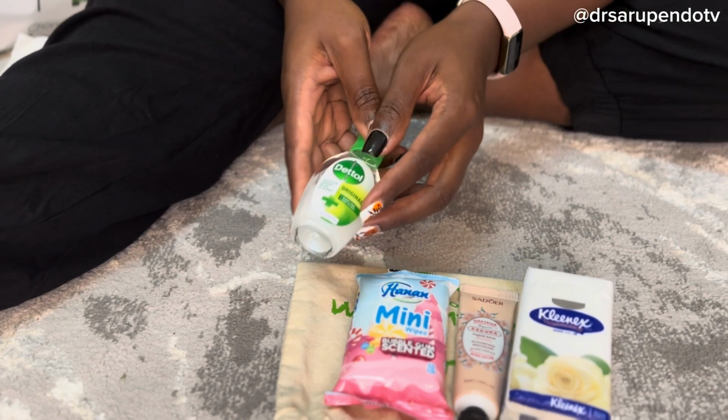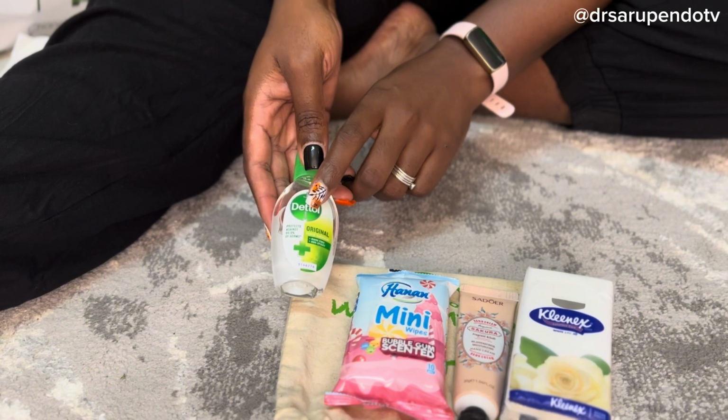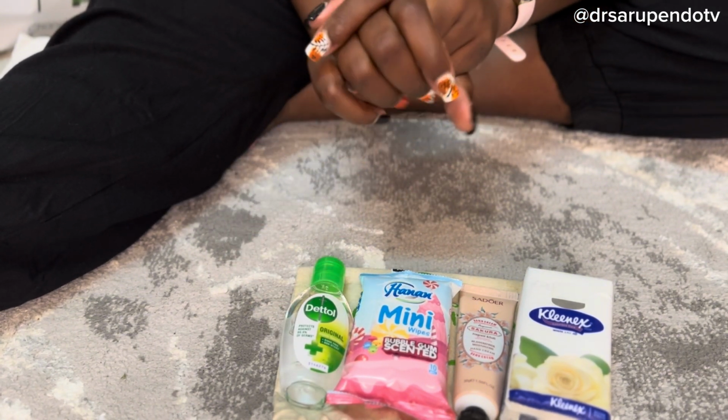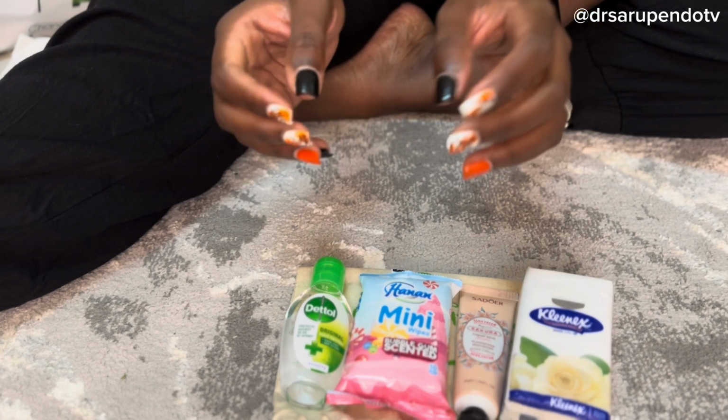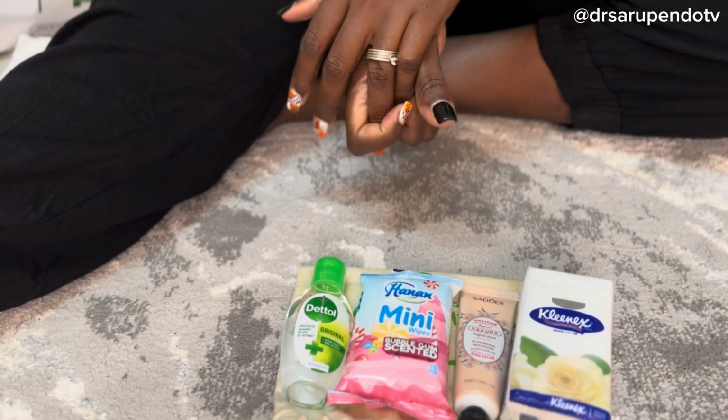The other thing in this setting is sanitizer. Why do I put a sanitizer in the toiletry bag? Because we can't always assume that the kids are going to get to a place where they can hand wash properly with water and soap.